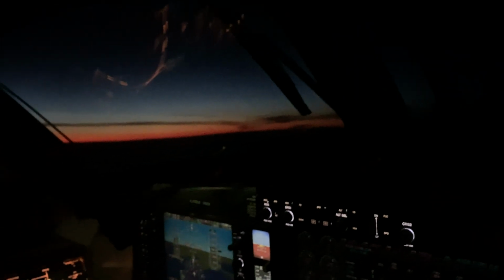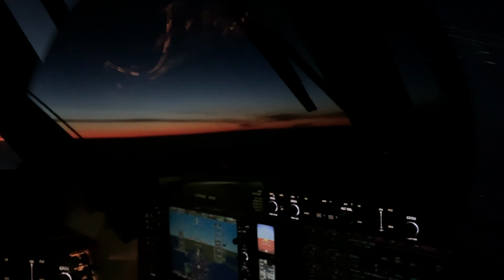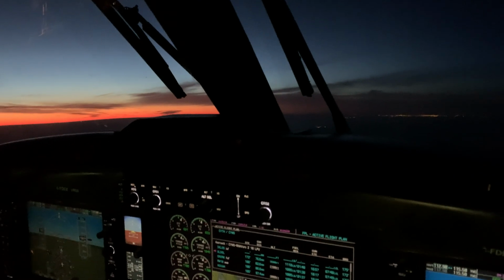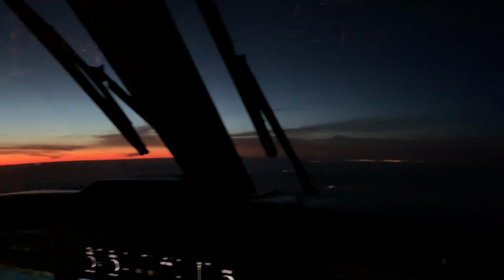And there we go. Finally getting some sun on the horizon. I can actually see the glow of the lights of the city there, but it just doesn't show up on camera yet. And now you can see the lights of Winnipeg there in the distance, and believe it or not, we're still actually about 100 nautical miles away. That's how far back we can see the lights, really. Nice beautiful sunrise coming up.